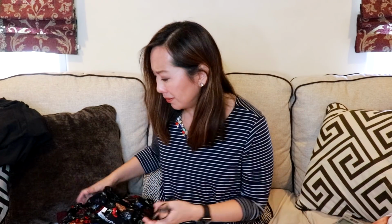Okay, so I tried everything on, and now let's go over everything. So I would say overall, not bad. I really liked her color palette. I thought everything coordinated nicely. I like where she was going with the black, red, and the denims. So I thought it was nice, actually, and kind of well thought out. And everything did look good. The only thing was the price.